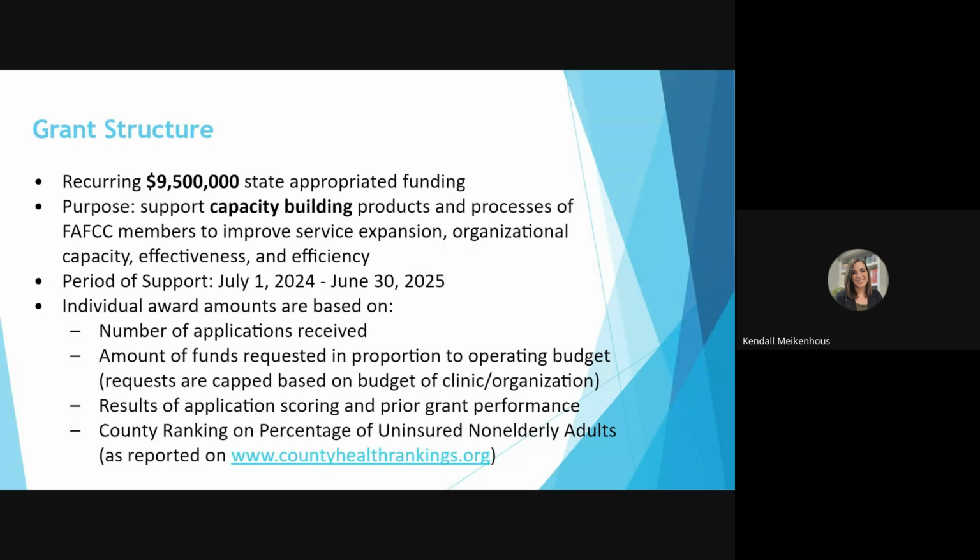Prior grant performance is also taken into account, so please be sure if you're a recipient of the 2023-24 grant cycle that you have finalized your narrative report, submitted your expenditure documentation, and completed that patient services report. And if you still have any outstanding items, you will hear from me soon if we are not already in conversation. Otherwise, you can assume you're in compliance, and I'll be sending out an updated email to grantees, just checking in on the status of all of your reports.